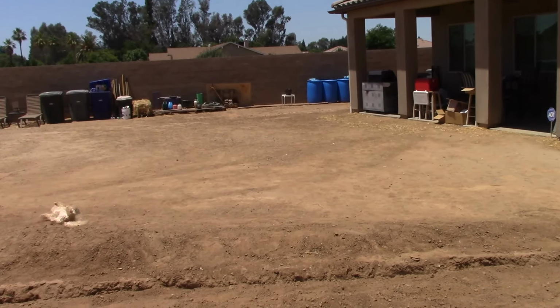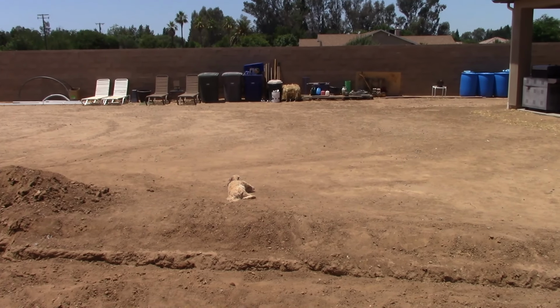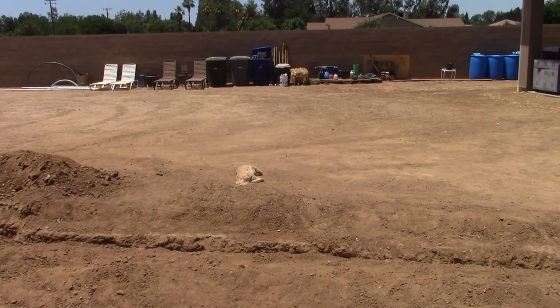It's coming along nicely. Look at that stupid dog. Guido, what are you doing? Well, I guess somebody's going to need another bath soon.